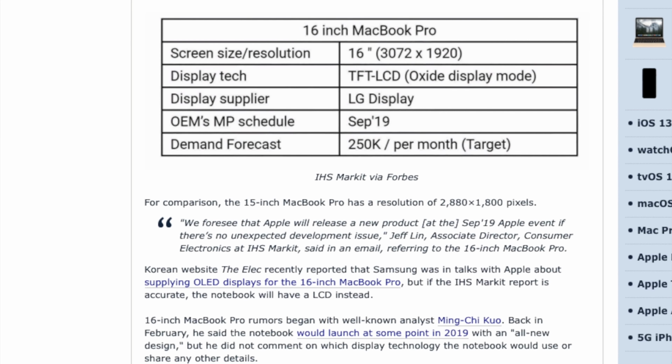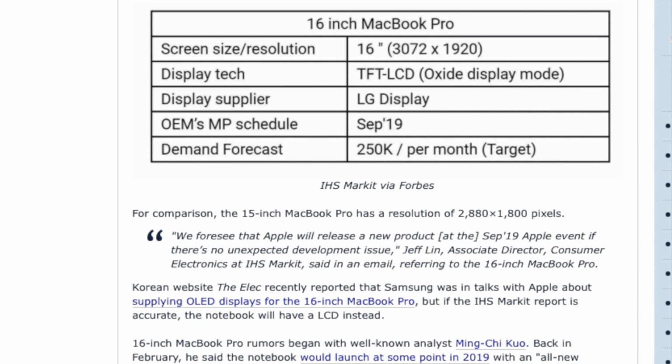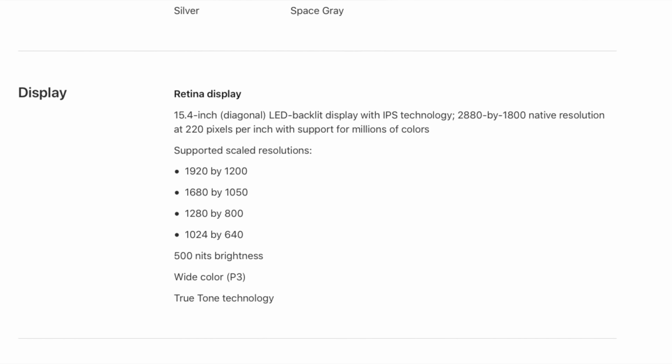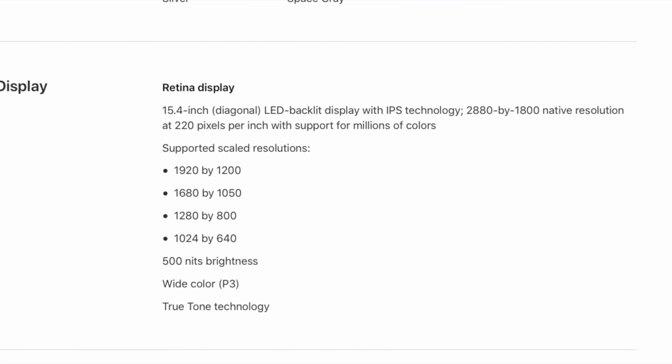They know what different company display resolutions are being ordered, so they're well aware of what Apple's ordering for this year's MacBook Pro, which we now have the exact screen resolution for. It's 3070 by 1920. That's right. Left to right on this display, we're finally getting a MacBook with over 3,000 pixels across. And if you compare that to the 15-inch MacBook Pro right now, which has a resolution of 2880 by 1800, you'll notice the screen resolution is improving not just up and down.